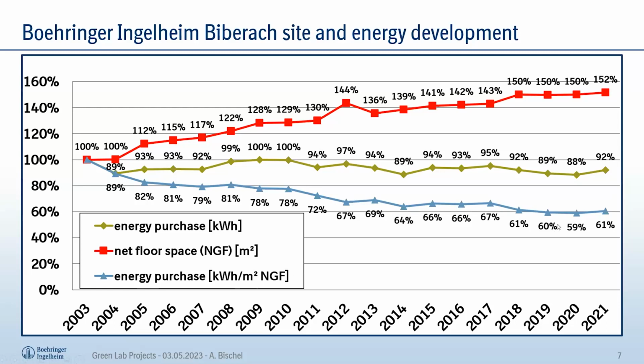And you see that we reduced the energy consumption for the whole site by around 8%. The energy consumption per square meter of floor space was reduced by around 40% for the whole site. And this is really enormous.